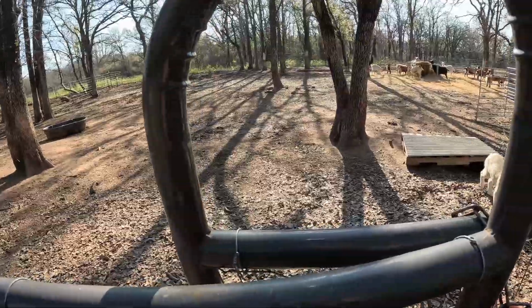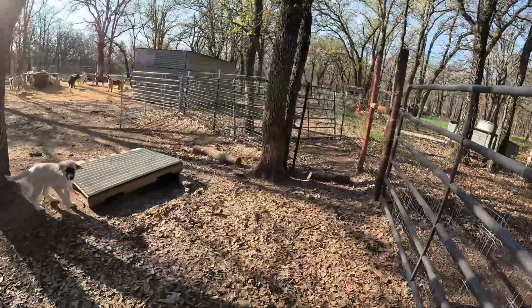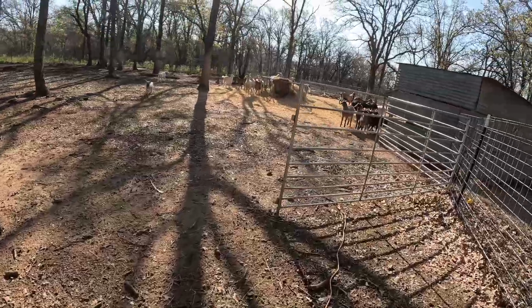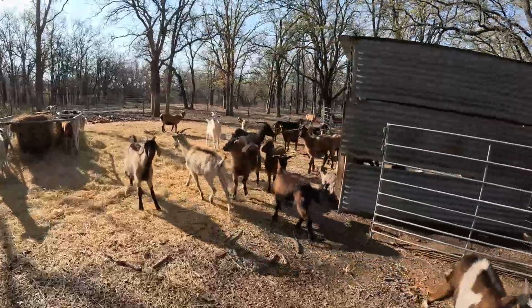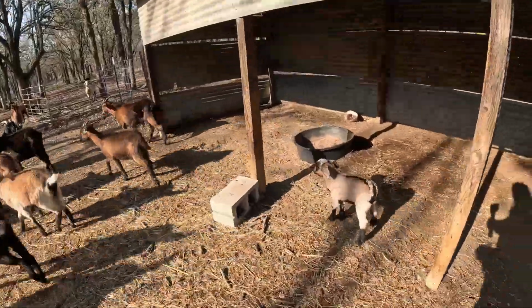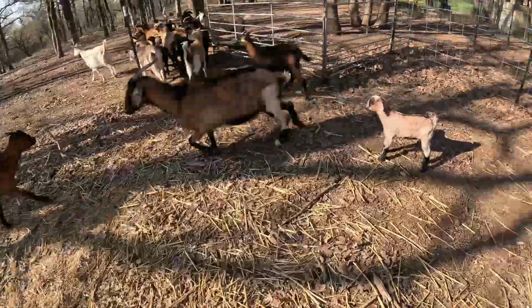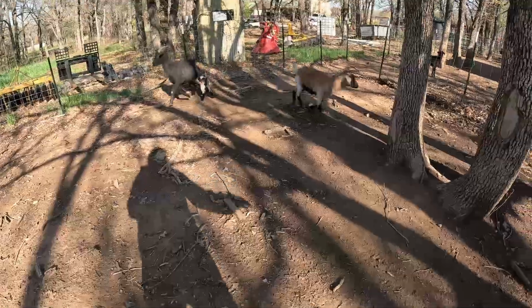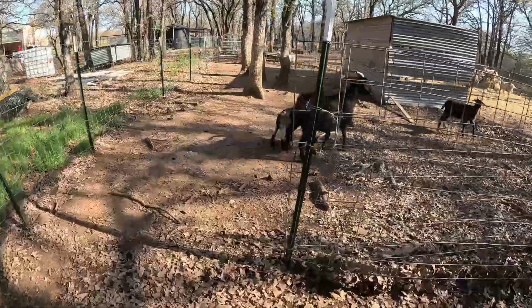Okay. We are fixing to tag a kid. If I can open it straight. Yeah. We are going to tag a kid that was born. Set my clipboard down right here so I can grab it once it's in there. That big black one with the horn is Mom. Right. So there's Mom.